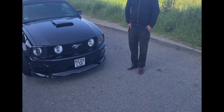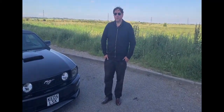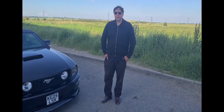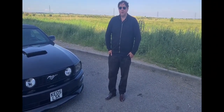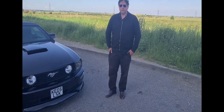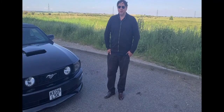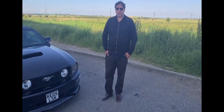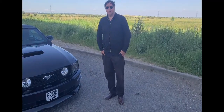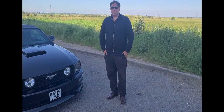Thank you. So what are the specifications and everything like that on it? It's a 4.6 GT, which obviously stands for Grand Tourer. Modifications were done to it before I had it, so all I've done really is add to what was already on there. It's a good deal. I bought it for this about a year and a half ago now.